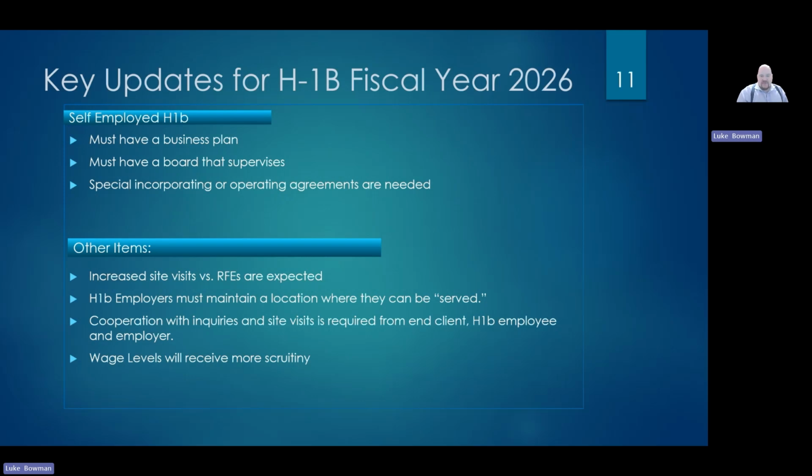H1B employers have to maintain a location in the United States where they can receive legal service and where documents can be mailed. The new rules require cooperation with inquiries and site visits from the end client, H1B employees, and the employer. And they've hinted at fines and penalties or outright denials if there is not cooperation.